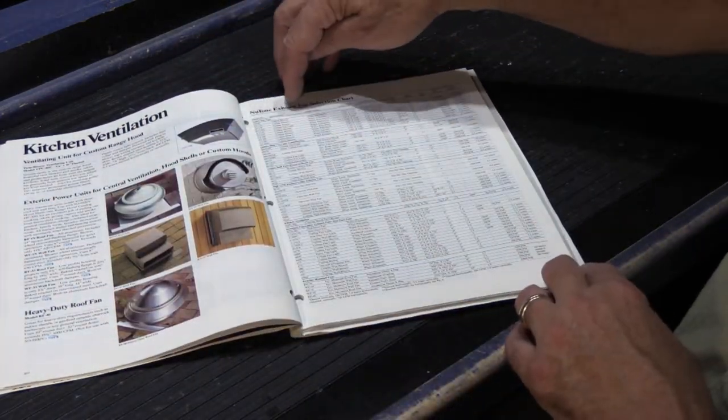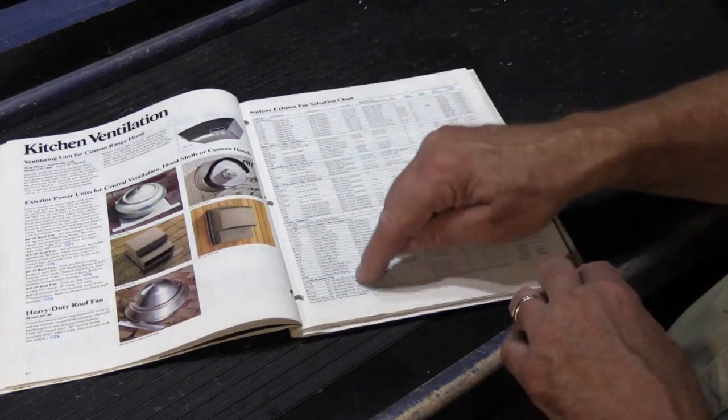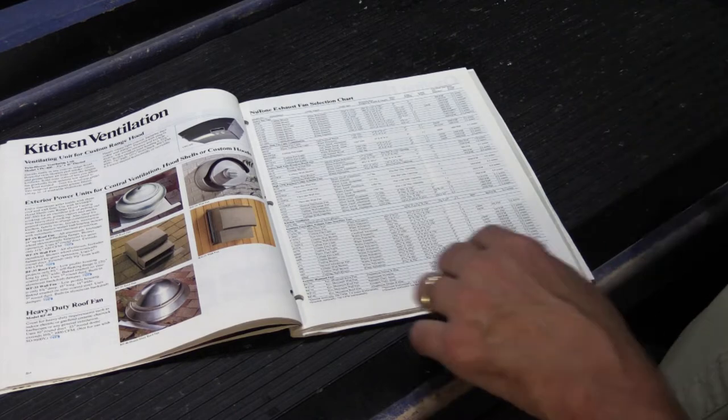And here we have NuTone exhaust fan selection chart and all the different model numbers and all of the descriptions and specifications and so on and so on.